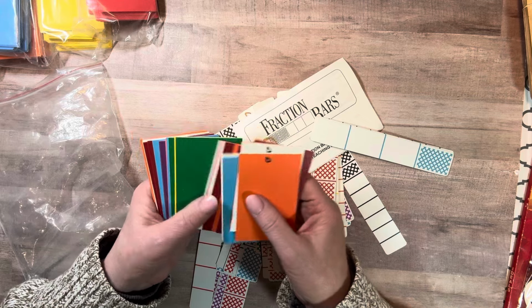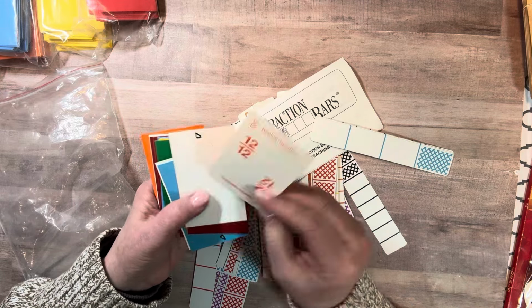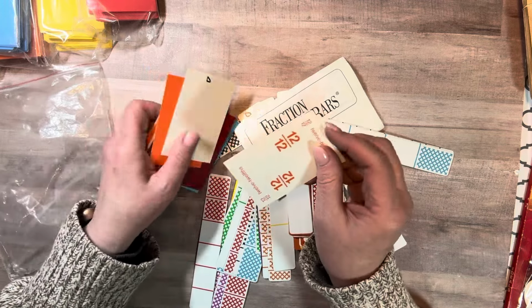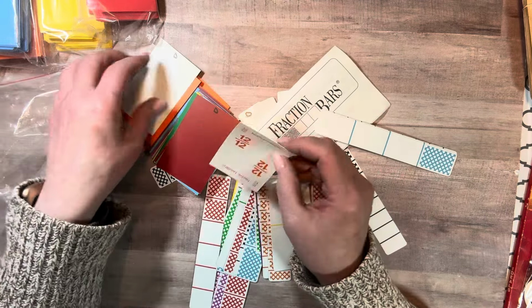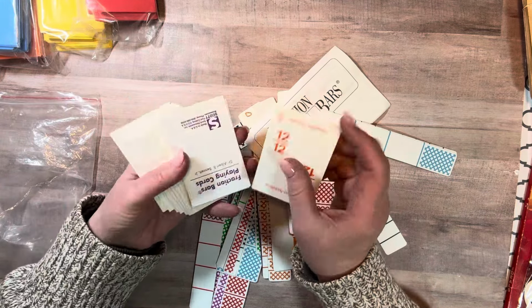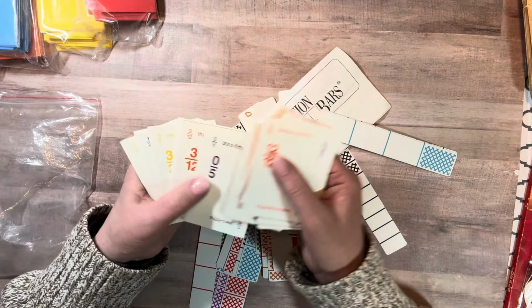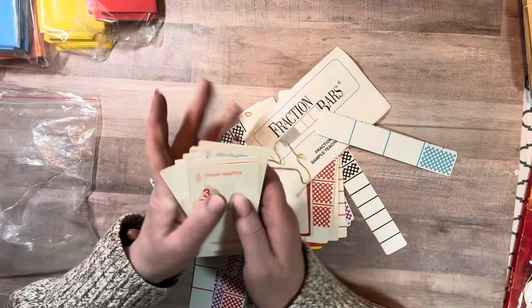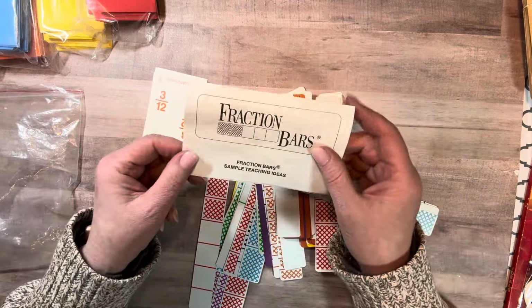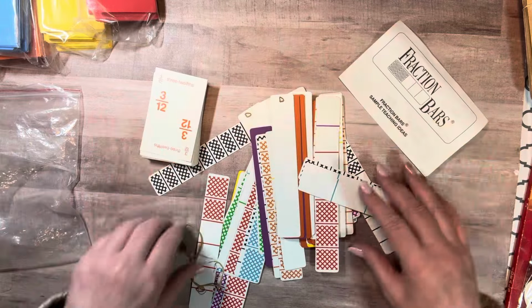These are just colored cards. Oh, that's cool. And these are almost like plastic, so they were used in a school, made to be sturdy. That's cool. So you get your card and then you use these to make up the fraction. Sample teaching ideas. That's cool.